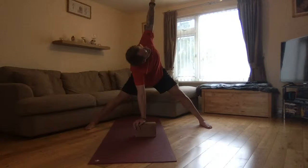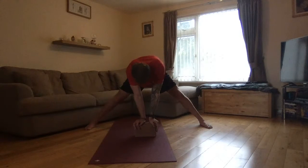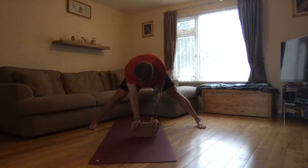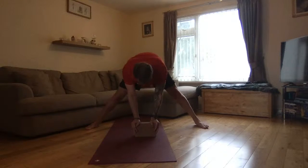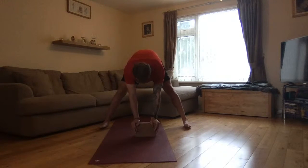Big deep breath. Best as you can. Good, gently coming back around. Relaxing, breathing out. Sinking your hips back a little bit more, stretching your forearm, your arms out a little further forward. Gently bringing your feet in a little bit more.